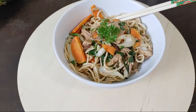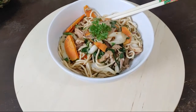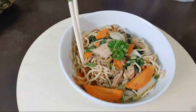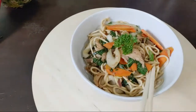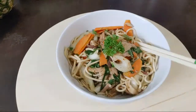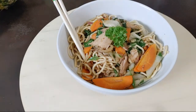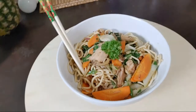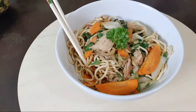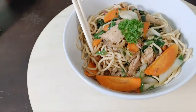Yes. So this is it, you guys. This is our dinner hack that we wanted to share with you guys. Get a cheap $4 rotisserie chicken. Get yourself any type of pasta and noodle. Get yourself some vegetables of your choice. If you don't have pak choy, you could have used cabbage or Brussels sprouts. Any type of cruciferous vegetables would have been good for this dish.